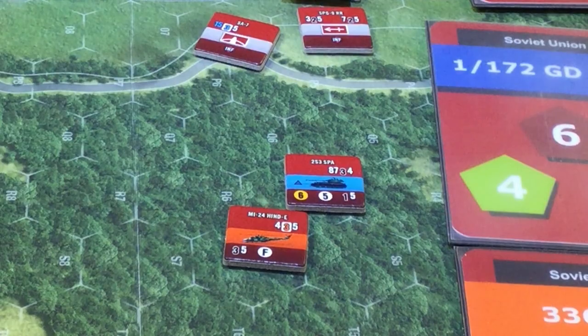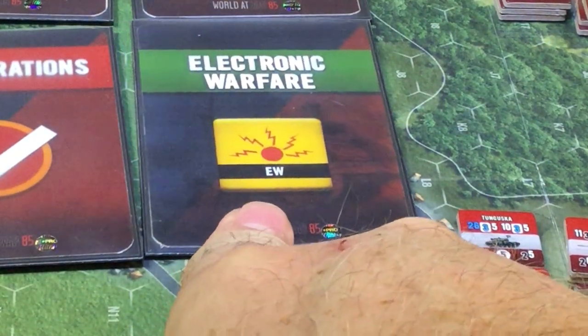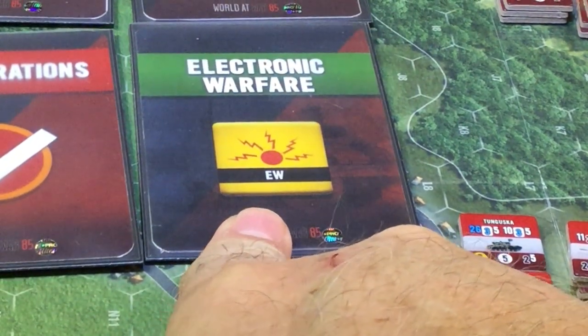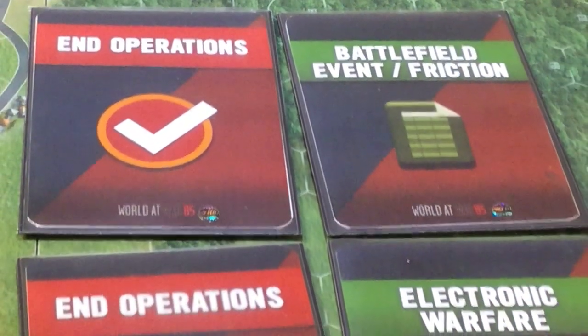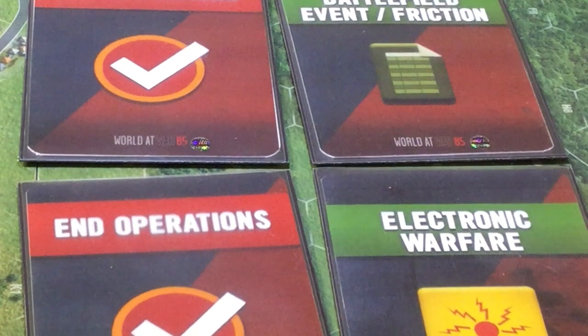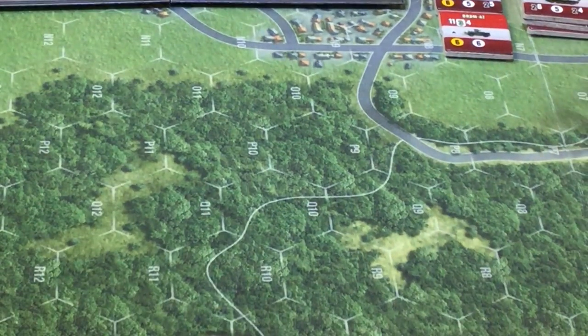Now, because this is the first turn of the campaign, we're going to go ahead and give the Soviets the advantage in electronic warfare. That means they'll get a plus on their die when the competitive roll is done every time this card comes up. The normal thing is to have 2 end of operations cards in the deck, and we will do that. And we will use battlefield events, including weather changes and other such strange things that can happen on a battlefield.